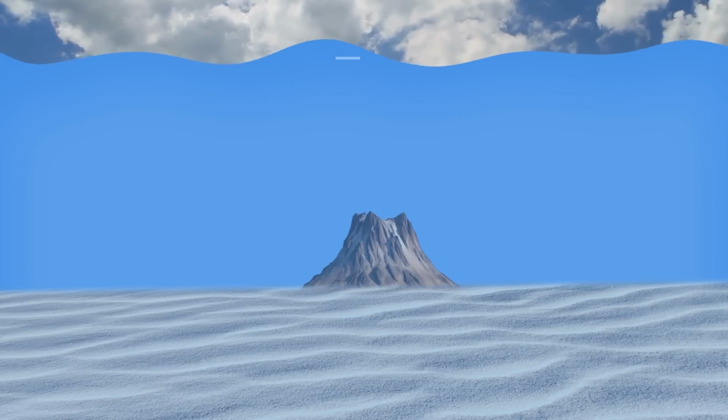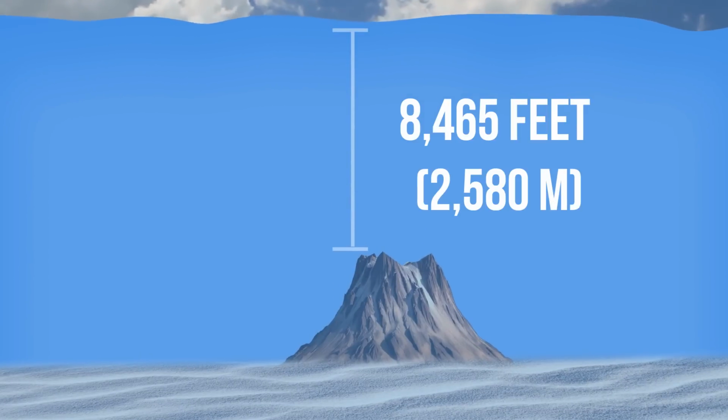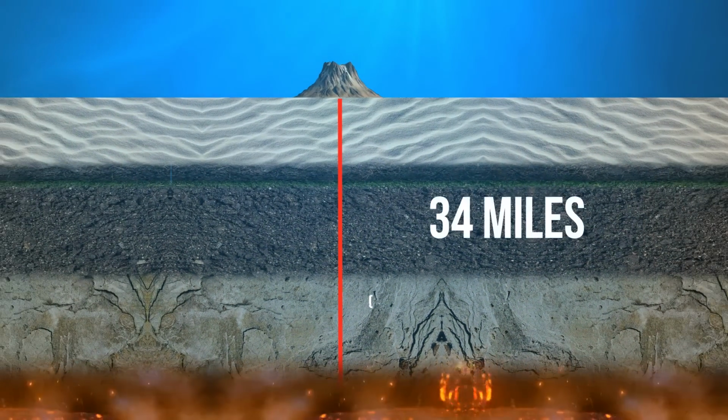The area where it appeared had been explored in 2014, but it was almost flat, peaceful, and empty back then. Now, there is an actual volcano nearly 8,500 feet below sea level. The volcano gets its magma from a super profound reservoir located nearly 34 miles underground. It's the deepest reservoir of volcanic magma that we know about.